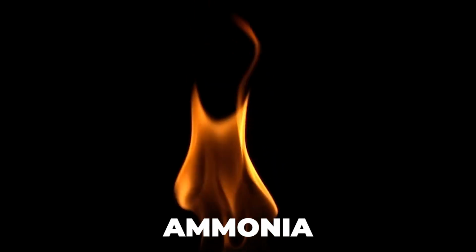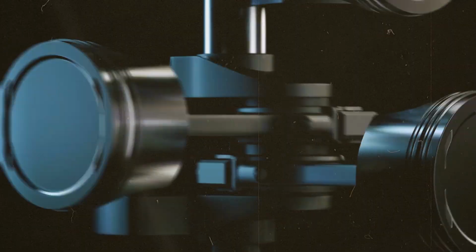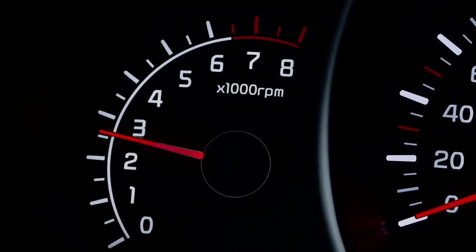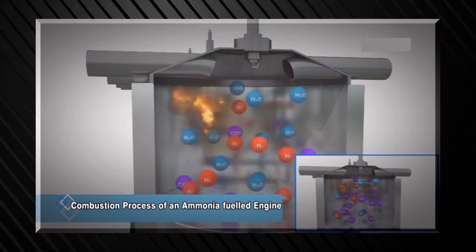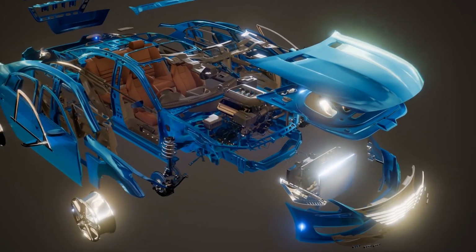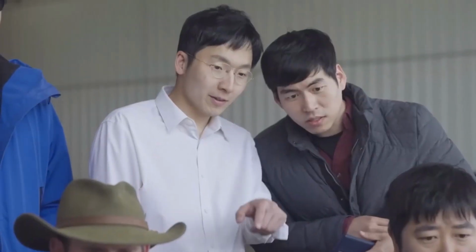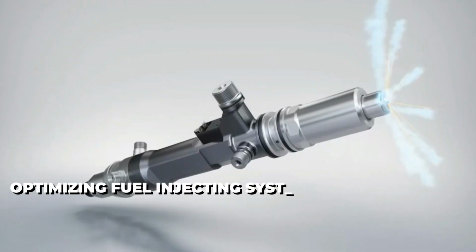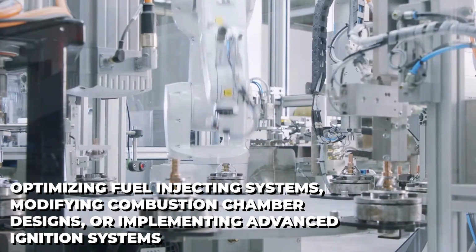Another considerable challenge stems from ammonia's relatively slow flame propagation speed compared to conventional fuels. This characteristic can complicate the attainment of optimal combustion efficiency, particularly at high engine speeds, RPMs, or during low engine loads. The slow flame propagation speed can lead to incomplete combustion and power output reduction. Overcoming these performance limitations would require substantial engine design and optimization efforts. Researchers and engineers would need to delve into innovative techniques to enhance combustion efficiency, such as optimizing fuel injecting systems, modifying combustion chamber designs, or implementing advanced ignition systems.